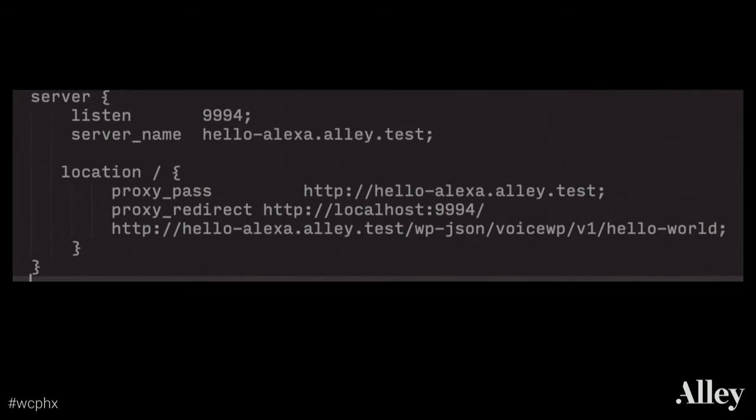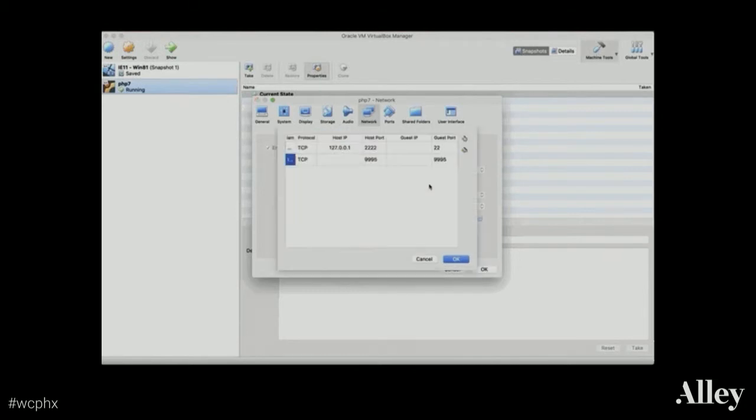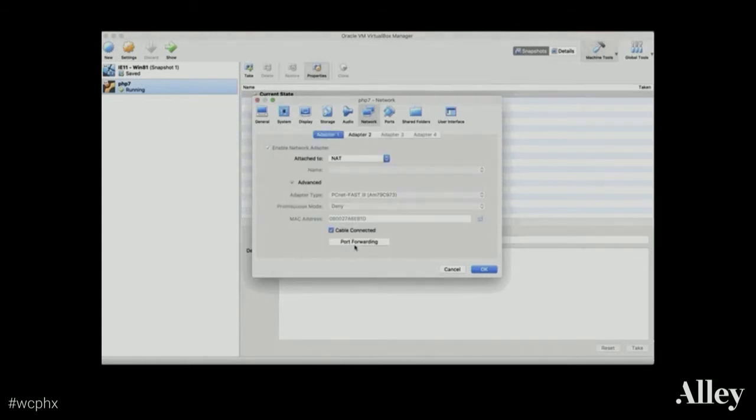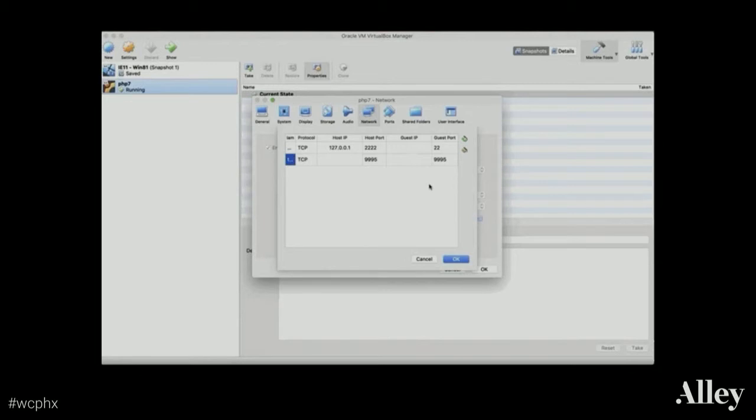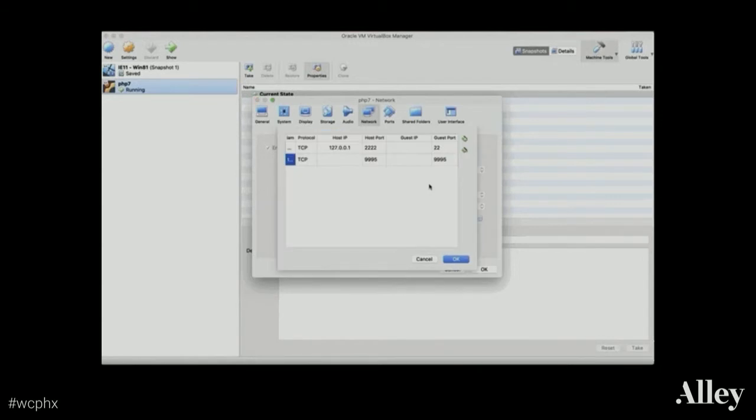You're going to reload or restart the Nginx service, and you're not quite done yet. There are a couple more things you have to do in order to make it work. Because you also have to go into VirtualBox, and this is a GIF, so it'll go back to where it was, but you go to the network option, and then port forwarding. You might have some port forwarding in there already, and you need to add one for the port that you're working on.